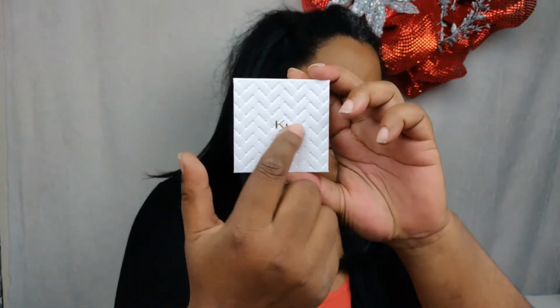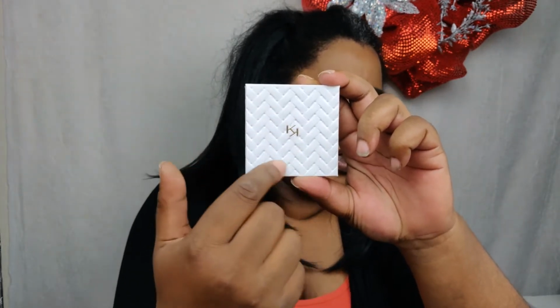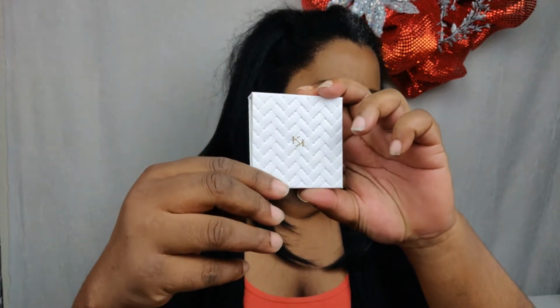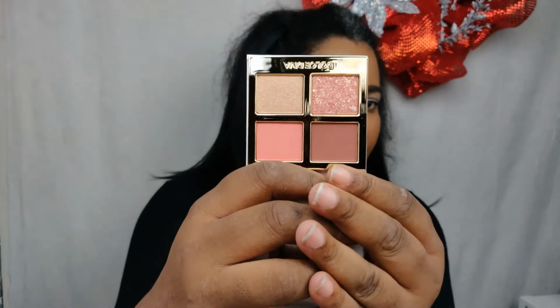And it's tiny, easy to fit in a purse or wallet or something. And it looks like this. All of the packaging for this collection has this herringbone pattern on it. Open it. There is a mirror right here. And this is what Stylish Coral looks like.